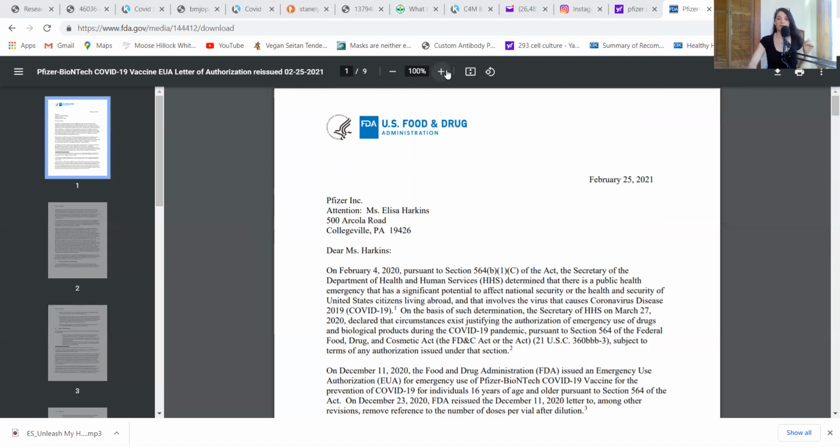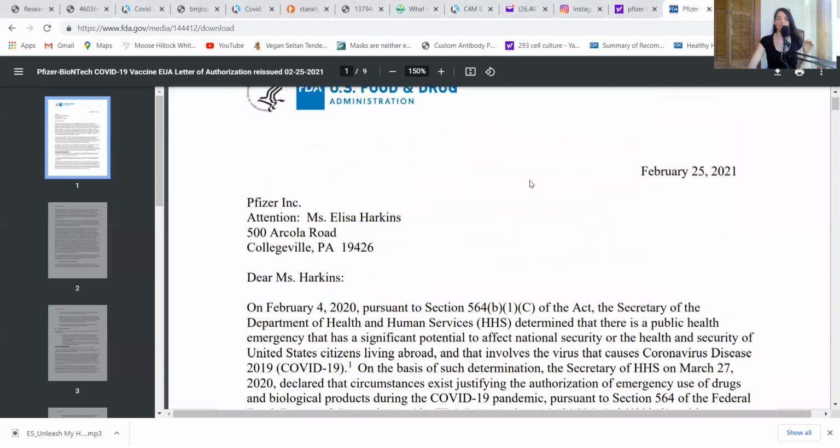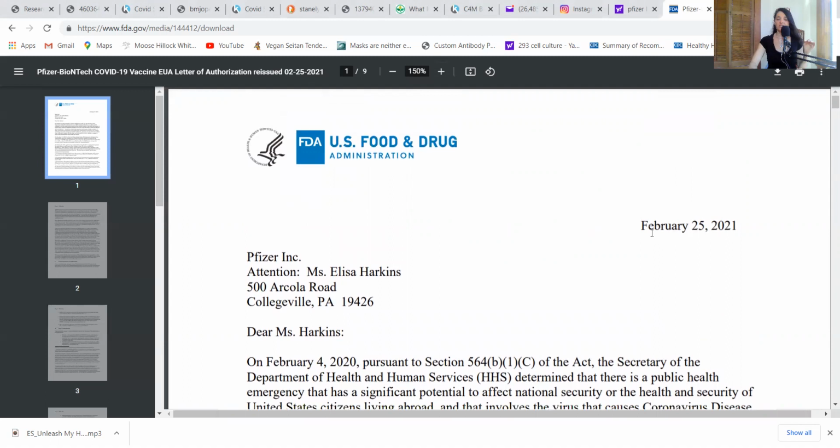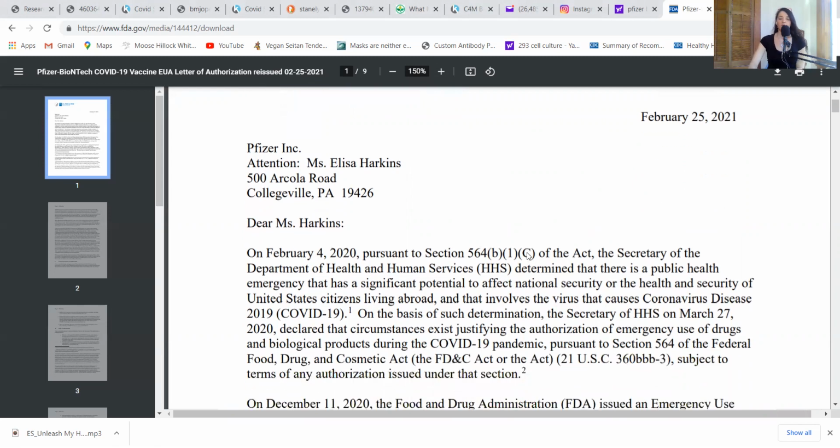All right, so let's bring this up so everybody can see it. So they had to renew this emergency use authorization because they changed a couple things, and I need to go back and figure out what they changed. I'm just doing this, honestly, by the seat of my pants here, whipping this up really quick because this is just so important. Everybody is saying that it's approved by the FDA.